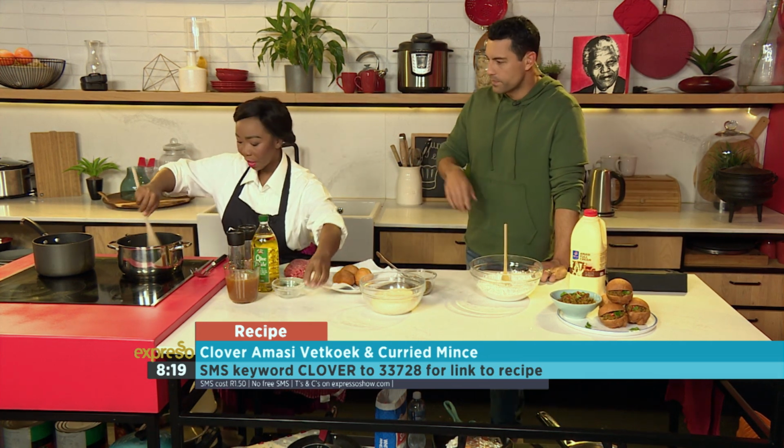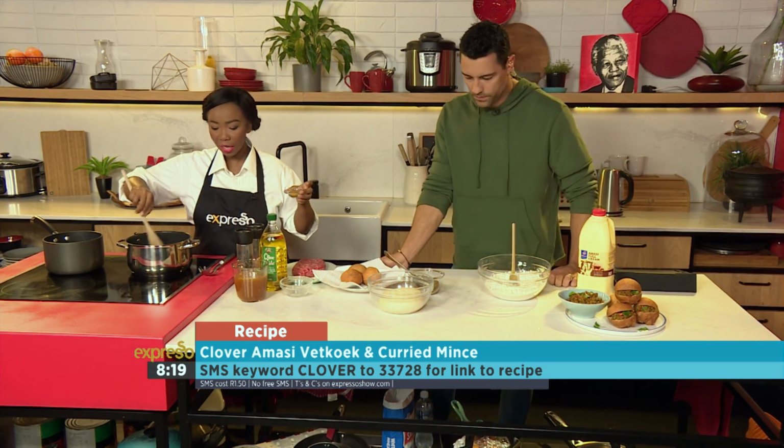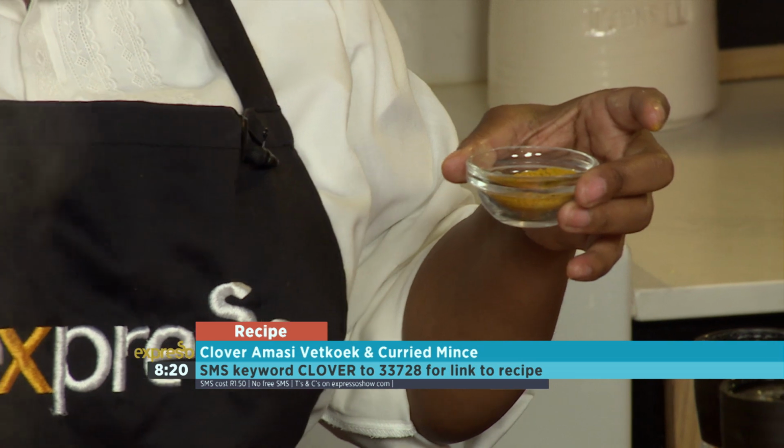Cool. So here, I'm just sauteing my onion quickly. And I've got curry powder, salt and pepper. I've got my beef stock there. This is where we are doing our mince. It's quite an easy recipe.